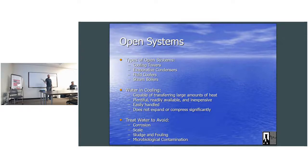Cooling tower problems? I'm about to talk about open loops, so I was hoping somebody had cooling tower problems. Not particularly. Okay. So types of open systems: cooling towers, evaporative condensers, fluid coolers. A steam boiler is actually considered an open loop because there's evaporation, blowdown, that sort of thing. Water is good for cooling. It's capable of transferring large amounts of heat, plentiful, readily available, and inexpensive. It's easily handled and does not expand or compress significantly. So you all know the reasons why we use water. And we treat it to avoid corrosion, scale, sludge, fouling, and microbiological contamination, which Dan's going to go into a lot. He's going to talk about Legionella until he's blue in the face.